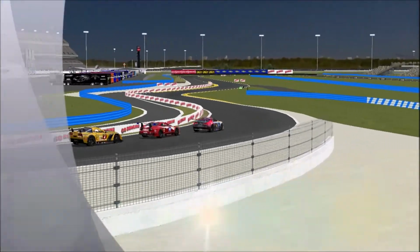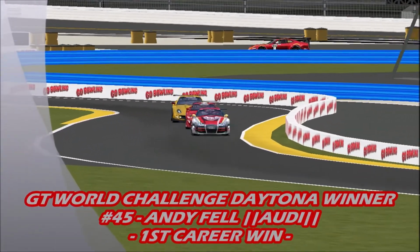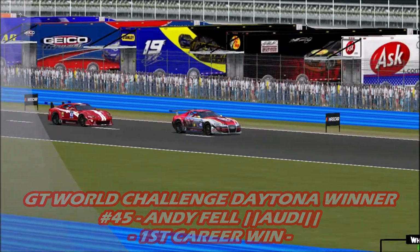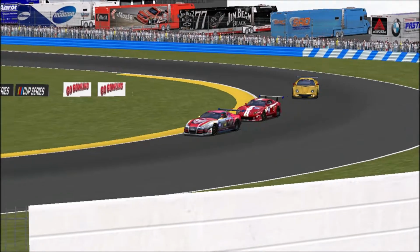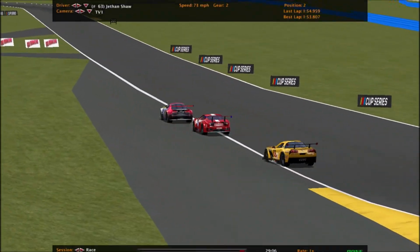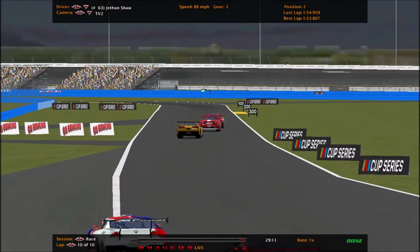How about that? What a drive by Andy Fell. First pole, first win, first race, check, and checkmate. As Andy Fell is your winner here in the GT World Challenge at Daytona. And of course, it being the first race is his first career win. Audi strikes first, by the way, in the GT Series.